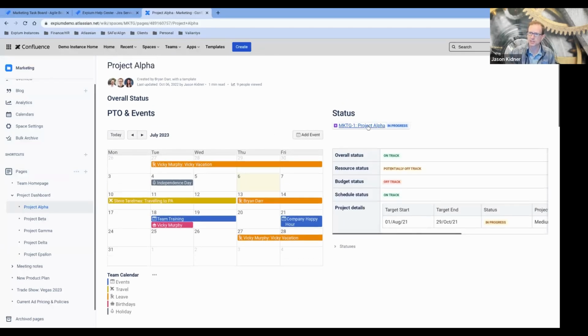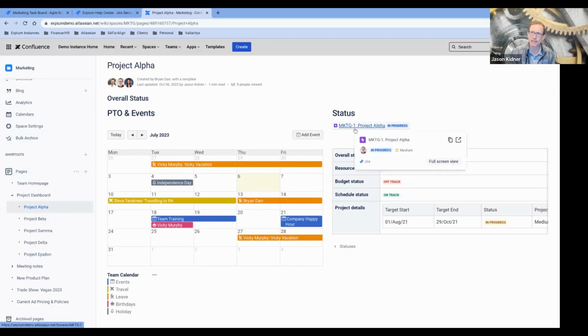We also then come over here and I can see directly that this page has a direct link to that epic that we saw in Jira. It's that project alpha epic. And I can hover over this and I can see a bit about it. It's in progress. And I could even click on it and that would take me back to Jira.